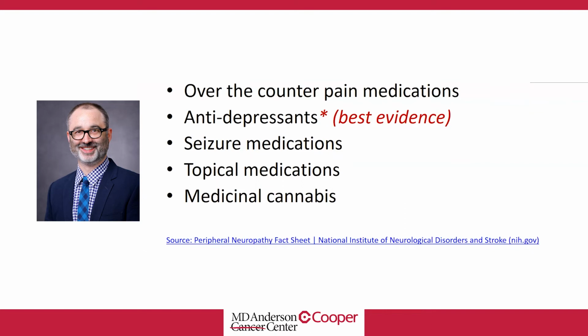And then I also want to mention medicinal cannabis. I have many patients who use medical marijuana who are in the New Jersey medical marijuana program. The evidence for medicinal cannabis in treating painful peripheral neuropathy isn't great. Anecdotally, what many of my patients tell me is that it helps with pain. The way that it helps with pain is by helping with the anxiety that the pain causes, right? So there's the physical aspect of pain where you have the physical sensation of pain, and then there's the emotional aspect of pain that the physical sensation causes, right?